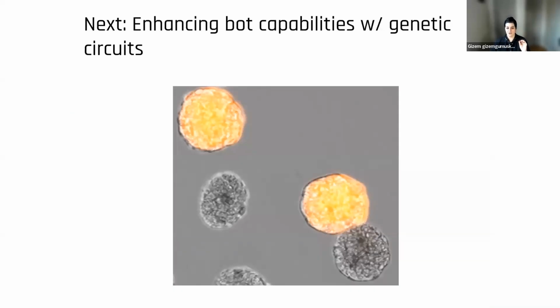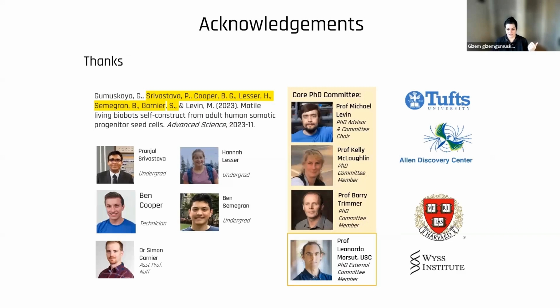So next, the question: can we bring the two together? Can we start putting exogenous genetic circuits into these Anthrobots or similar kinds of biobots that we grew by leveraging morphogenetic plasticity, to really bring the best of both worlds in synthetic morphogenesis and transcend our current limitations due to technical difficulties in traditional synthetic biology.